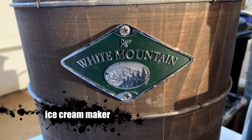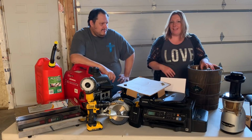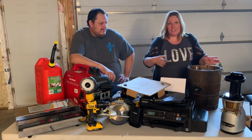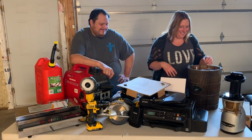This is the White Mountain electric ice cream maker. They have a hand crank model if you are off grid and you choose to do it that way. If you have several children in the family, you can just line them up, crank till their arm gets tired and pass it down. That's how we did it when we were kids at Grandma's house. That is right. And there were lots of grandkids to do it.